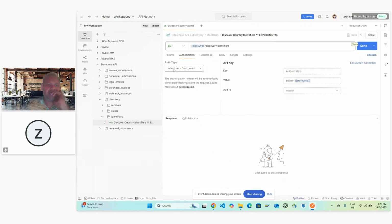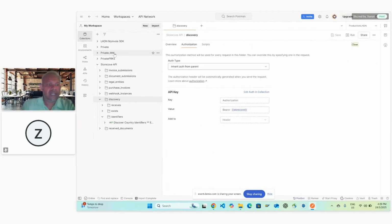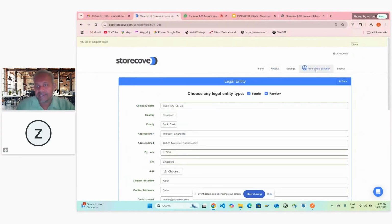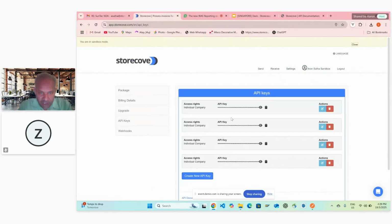Here I said inherit authorization from parent, which means I've already defined it at parent level. So basically, the authorization will need to be in the format where the key has to say authorization, and the value has to be bearer. It starts with a bearer prefix and then your actual API key. Now, where would you get your API key? You would go here, and depending on your access, it might be in different locations. But for me, I'll go to settings, I'll go to API key, and then I have my list of API keys listed.